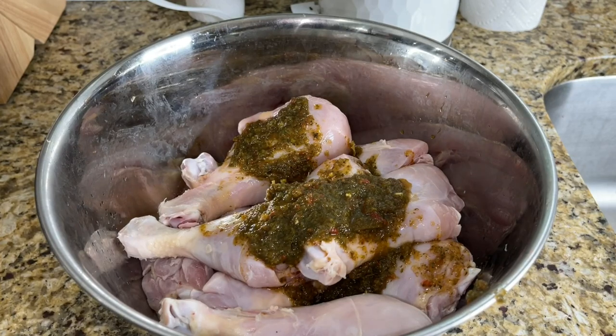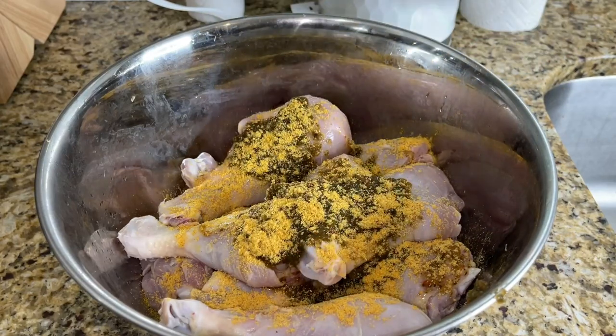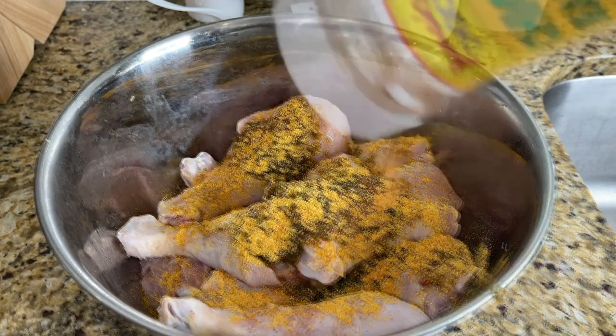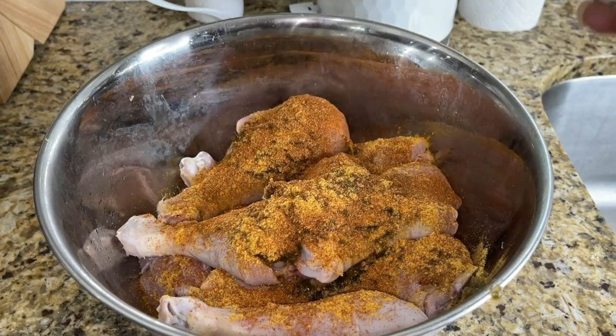I am going to go in with about a teaspoon of this Maggie all-purpose seasoning. This is not any specific recipe that I'm making. I am just freestyling it as I go along. I am also going to get some chicken seasoning, about a teaspoon and a half. You want to make sure it has some nice flavor.